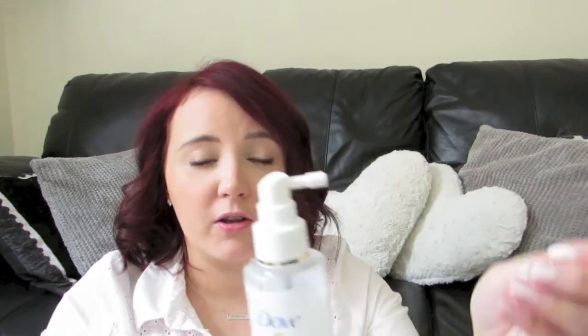And I like this again because it's super, super light. The entire range of the oxygen moisture is super light and fluffy and airy. It doesn't weigh hair down at all, and it's much better than most high street brands you get that are about the same price point. This has got, again, a precise nozzle.